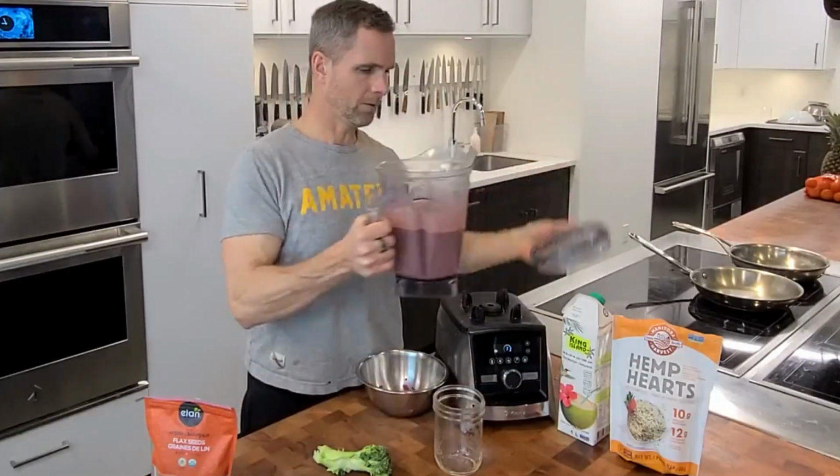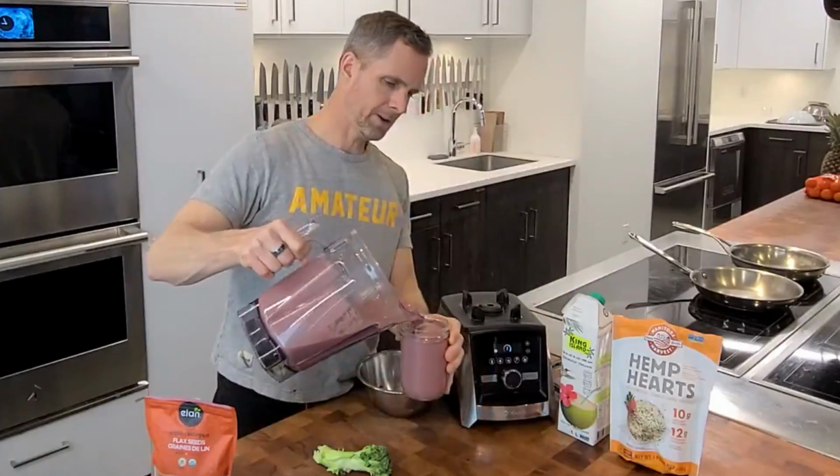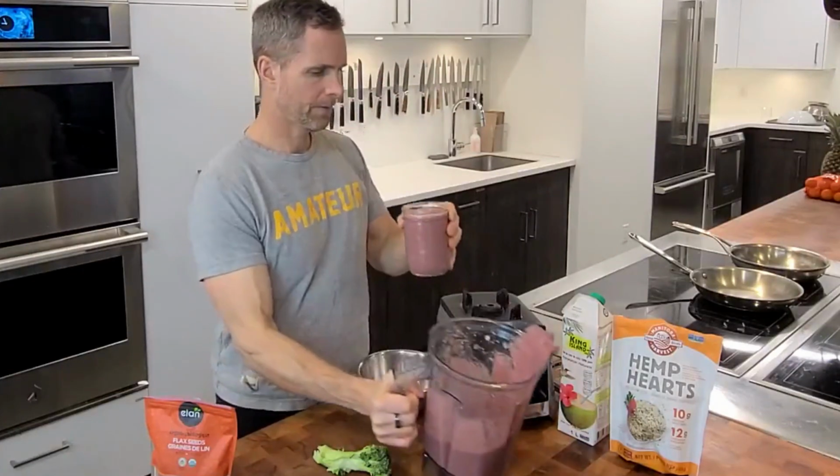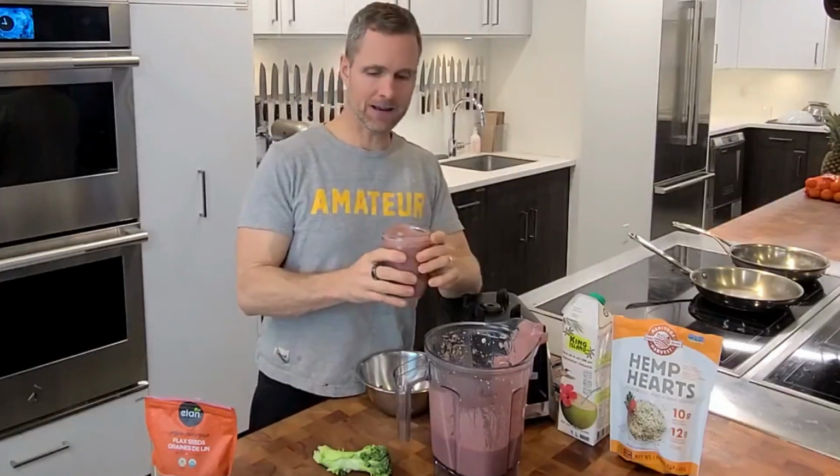Okay, so 45 seconds later, consistency of a smoothie. The ice makes it nice and chill. I find using the flaxseed, which I've mentioned several times, that if this isn't drunk within a minute or two of making it, it will start to congeal. That's the downside of using flax seeds, but there's way more upside of using flax seeds, so highly recommend it. But nice and thick, if I like mine thick.